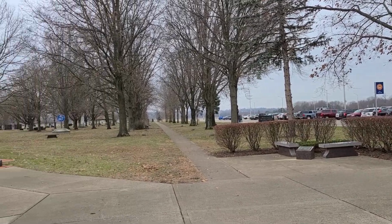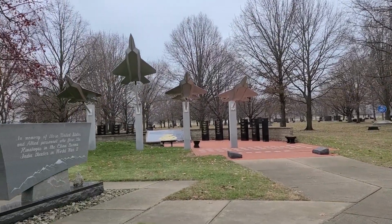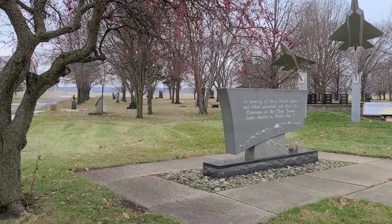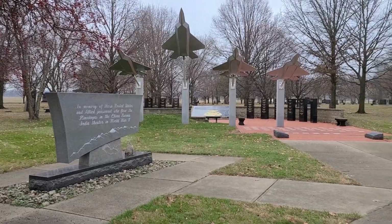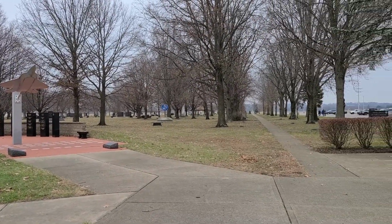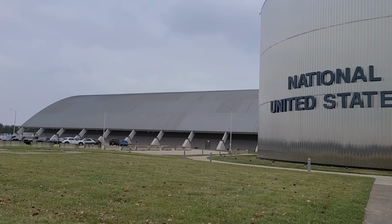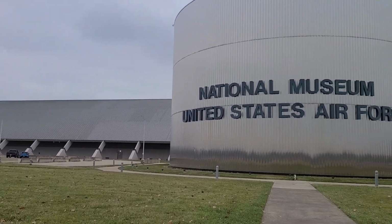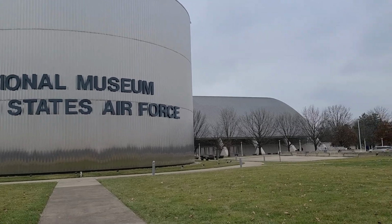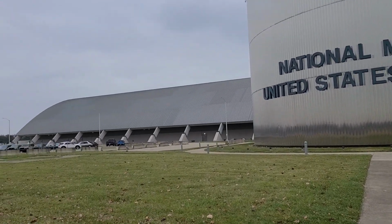There's also an outside park area with some displays, memorials, you might say, places to picnic. Nice place to walk around in good weather. It's a cold, blustery day here, so I just got some film for it. But once again, the National Museum of the United States Air Force. Come visit. I have spent 7 hours, yes, 7 hours in the National Museum of the United States Air Force, and it was worth every minute of it. If I could, I would spend more time there, but I need to get back.